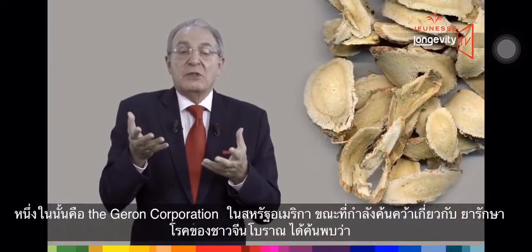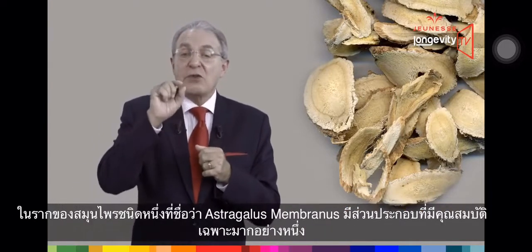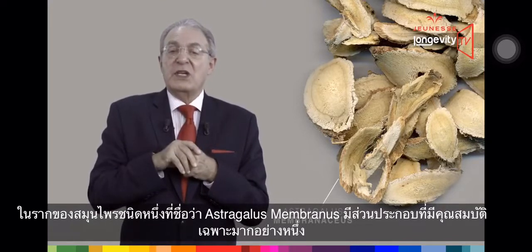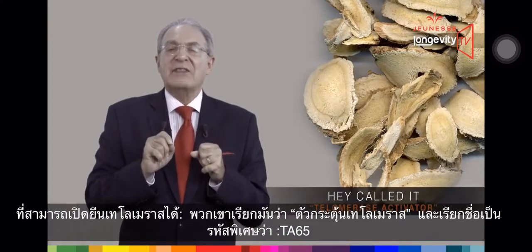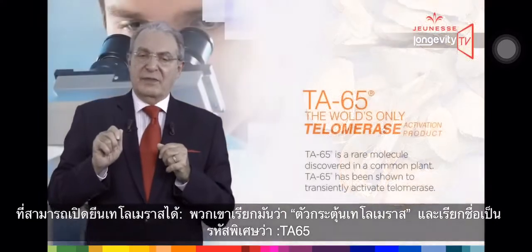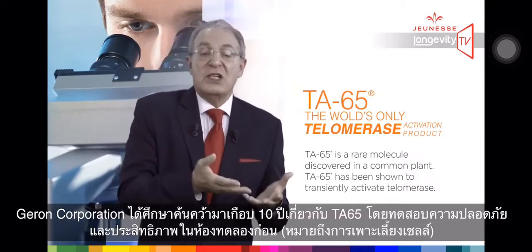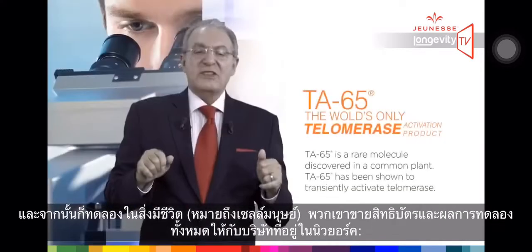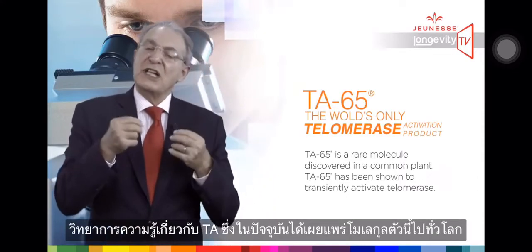One of them, the Geron Corporation in the US, while working on ancient Chinese remedies, discovered that in the root of one herb called Astragalus membranaceus, there was one specific ingredient capable of turning on the telomerase gene. They call it a telomerase activator, and gave it a special code name, TA-65. Geron Corporation worked almost 10 years on this TA-65, searching for safety and efficiency in vitro first, which means in cell culture, and in vivo, which means on human cells.